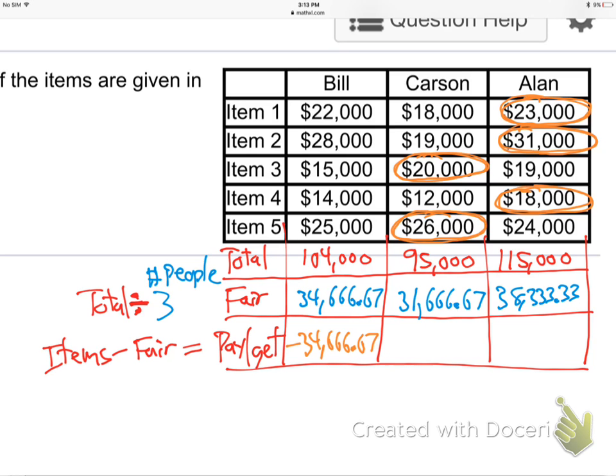Next comes Carson. So we have to add up Carson's things, his 20,000, his 26,000, his two items, minus his fair share, 31,666.67. And I'm getting positive 14,333.33. So he's going to pay into the estate, isn't he? That's positive to the estate, because he got more than he thought was fair.